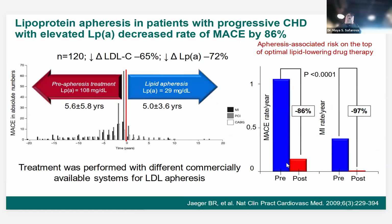Now, this is data from our German colleagues, and they use various lipoprotein apheresis modalities. Most of what you're looking at here is ASCVD events in individuals on average about 6 years before they started the treatment, and then 5 years after they started the treatment. All of these individuals had elevated lipoprotein(a). All the treatment modalities were non-specific for Lp(a), so they were reducing both LDL cholesterol and Lp(a). But what's remarkable is that drop in the adverse cardiovascular events per year. There's substantial reduction in the event rate for myocardial infarction, for stroke, for the need for repeat coronary stenting, for the need for coronary artery bypass surgery.